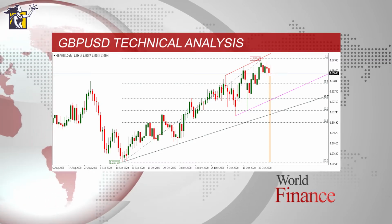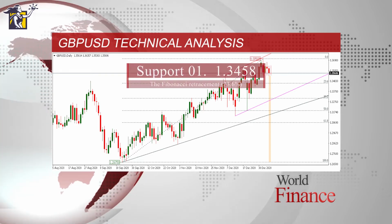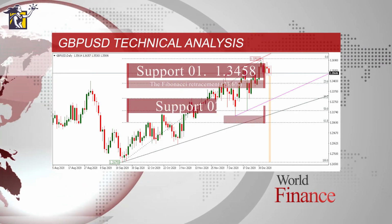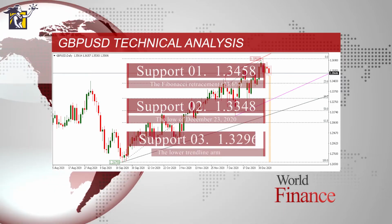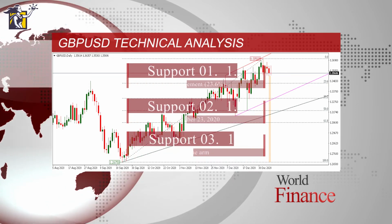Looking at the chart, we can see the following support levels. Support 1 is the 1.3458, which is the 23.6% Fibonacci retracement. Second support is at 1.3348, which is the low of December 23rd. And finally, the third support is at 1.3296, the lower trend line arm.